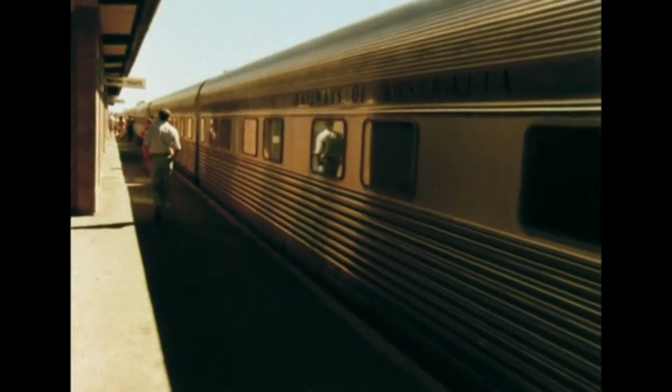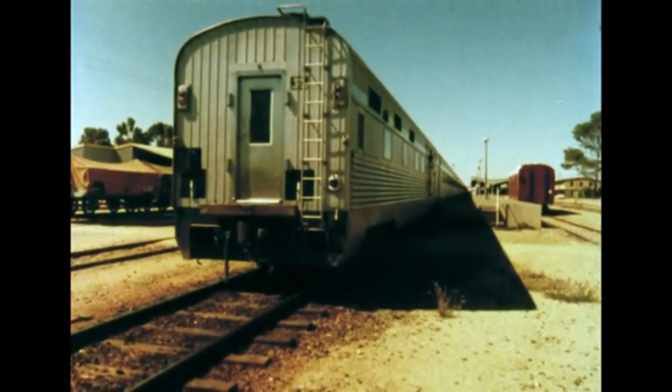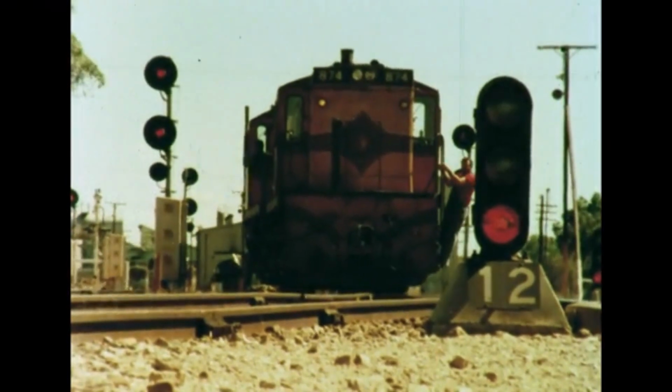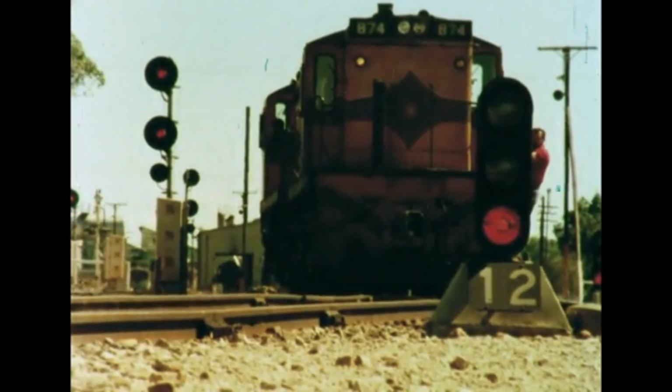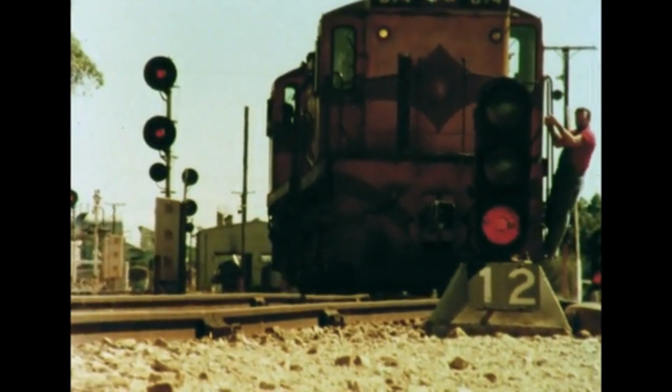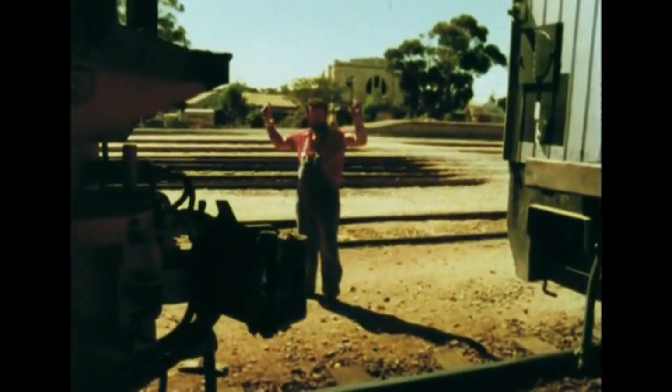3 different systems have had to get together to run this train. That's why we're waiting, because New South Wales have gone home and taken their loco with them. For the next 1,300 miles or so, until Western Australia comes out to play, we shall be hauled by the South Australians. Well, that's Australia. Still.